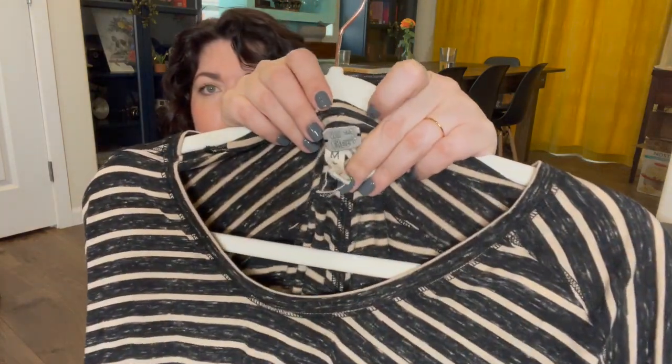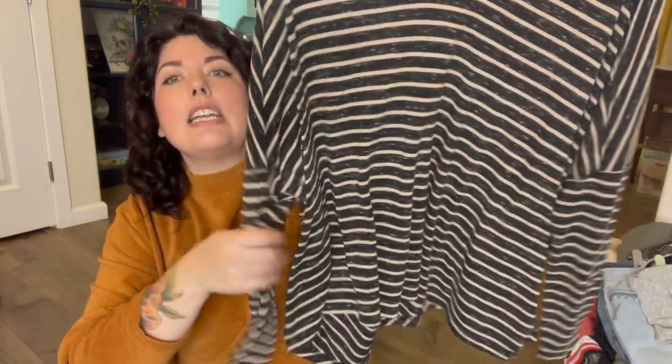Next up, another one of my favorite, I guess, bread and butter brands, although I didn't used to think Free People was bread and butter, but I think it kind of is for me now. This is their We the Free line, size medium. It's just their typical swing cut, oversized dolman sleeve t-shirt.